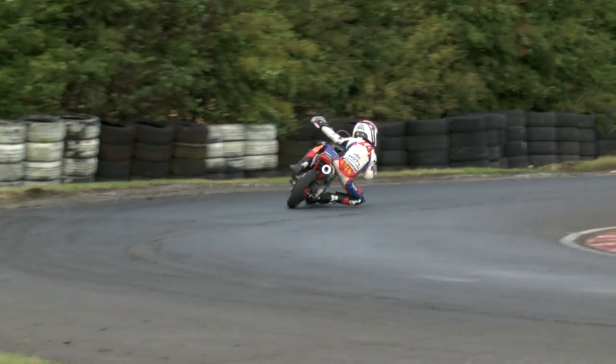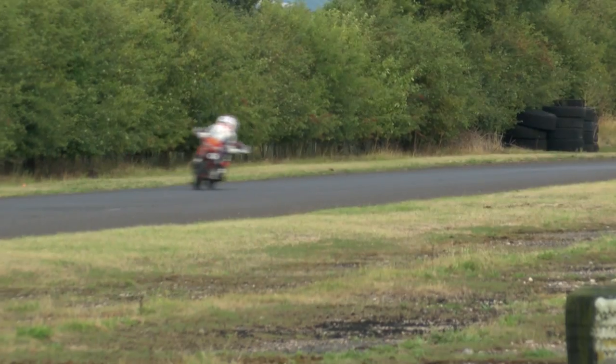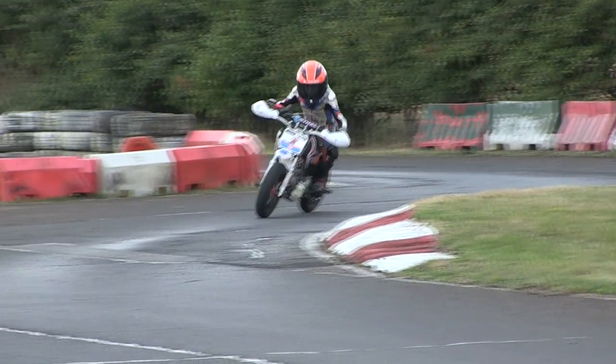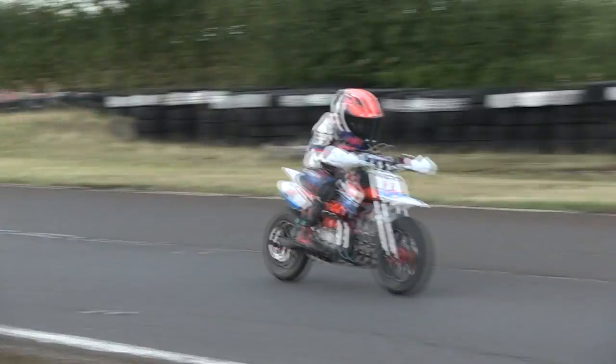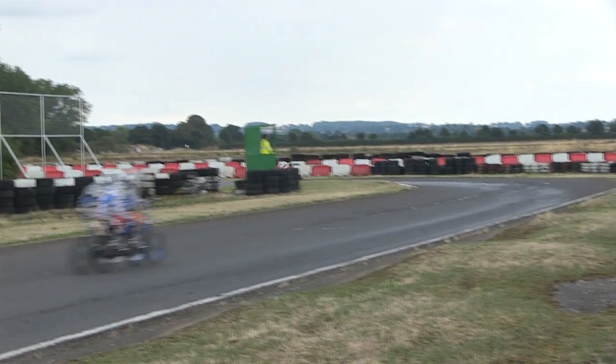And number 1, Ryan Frost, looking in great form, has a quick glance over the shoulder. He can see second and third battling. And Ryan Frost actually is starting to pull away. Fastest lap of the race on the previous lap, 55.640. And already can see he's starting to pull a small gap as second and third concentrate on their own battle.